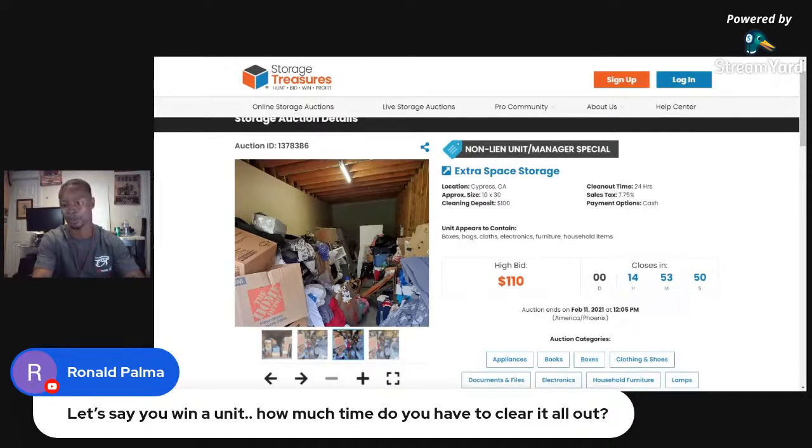It's a lot of different storage places. So everyone is different. Some of them will just be like, okay, well, you're gonna have to rent the unit out for a month. So if you don't think you could get it done in that amount of time, I would say be upfront with the people, or maybe call the storage before you even bid on it and ask them.